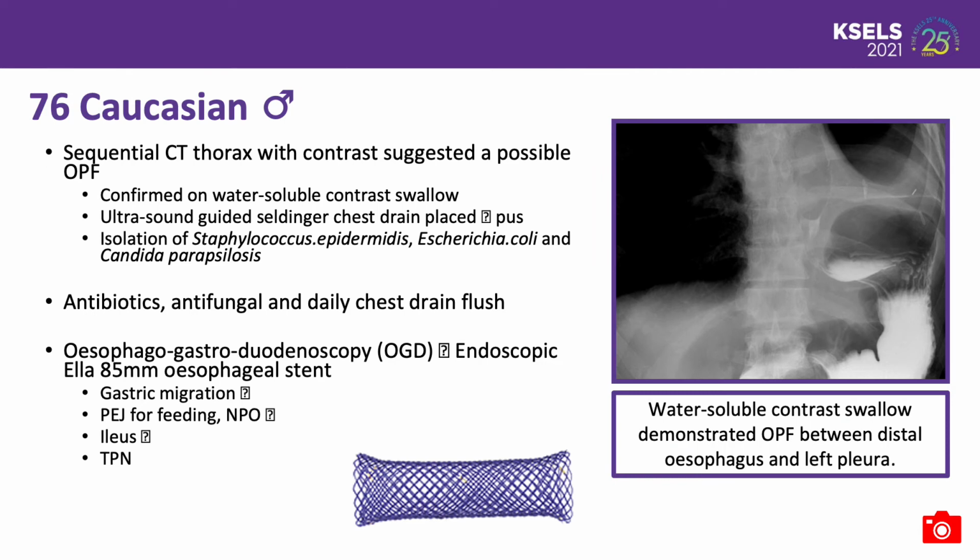Diagnosis was confirmed by CT and water-soluble contrast swallow. A chest drain immediately drained a large volume of pus, and the patient was treated with an intense regime of antibiotics, antifungal therapy and daily drain flushes. To facilitate him returning to normal food and drink intake, an OGD and covered esophageal stent insertion was performed. Unfortunately, this had to be removed weeks later due to gastric migration, and percutaneous endoscopic jejunostomy was inserted for feeding, whilst the patient was advised to avoid all oral intake, but this also failed due to paralytic ileus, and so parenteral nutrition was commenced in isolation.